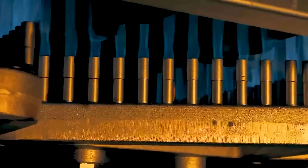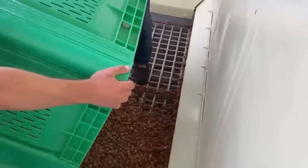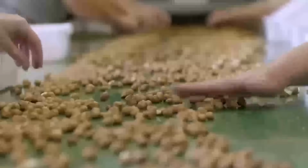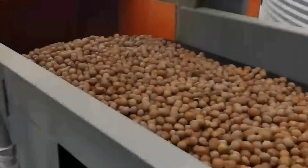The hazelnuts are then gently roasted in continuous drum roasters. These large, rotating cylinders apply indirect heat to evenly roast the nuts without scorching them. Temperature and time are tightly controlled, typically around 150-160 degrees Celsius for 15 to 20 minutes. The goal is to enhance the nut's natural oils and flavor without damaging the internal structure.